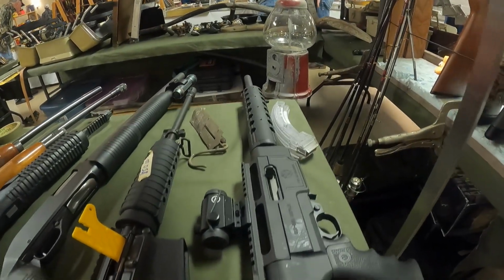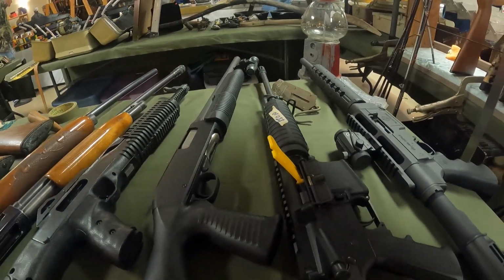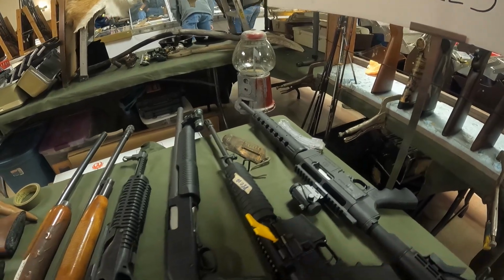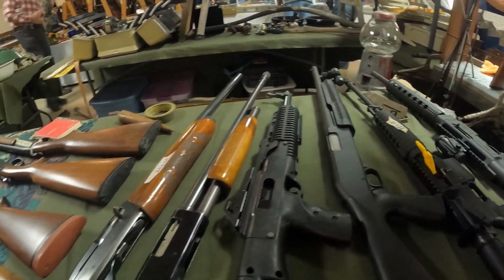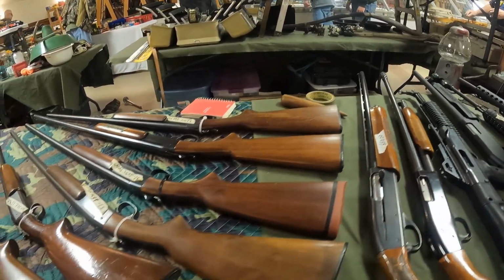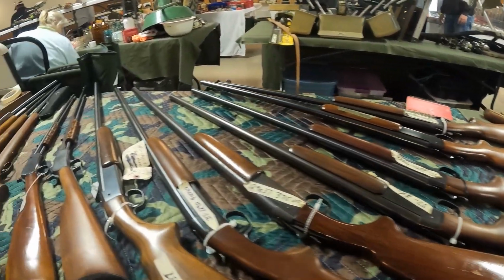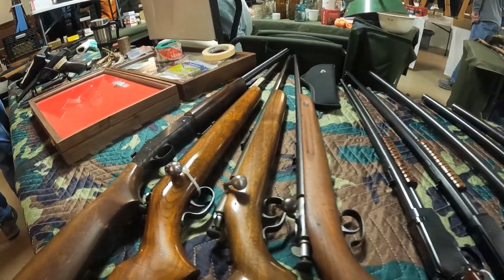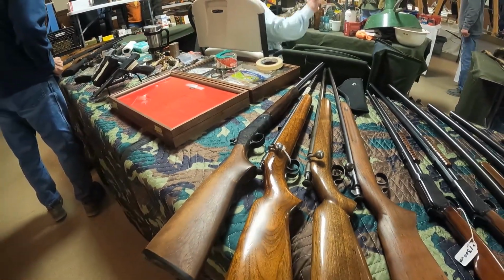What we got down here? Got 850 on this AR right here. Got 850 on this one right here. All look like some used old High Point carbine. Nice array of single shots. Ooh, the old pump .22s. Not what I'm wanting to pay for, but all very nice.